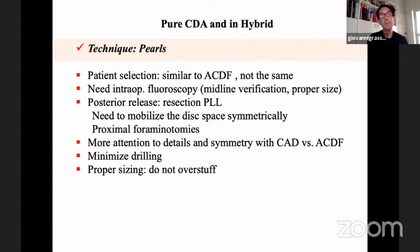So, some suggestions for pure CDA and hybrid surgery. Patient selection is important, very important, fundamental, I would say. Similar to a CDF, but not the same. We need intraoperative fluoroscopy to verify the midline and the proper sites of the prosthesis.